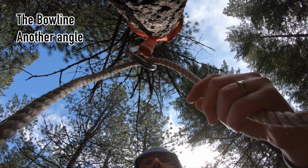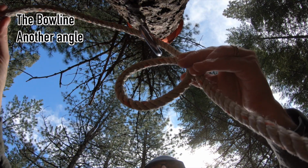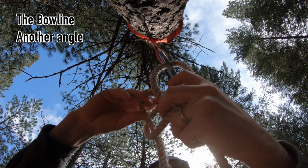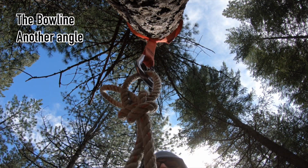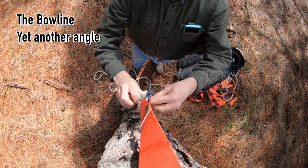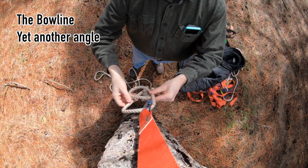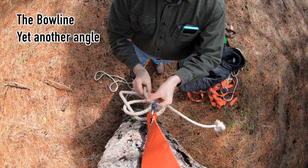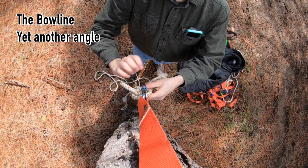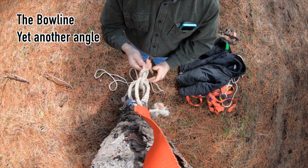The bowline. You have the tree, you have the rabbit hole. The rabbit comes out the hole, around the tree, back down the hole. Easy peasy. Tighten it up, put the loose end, and you have the bowline. You're all ready for a highline.